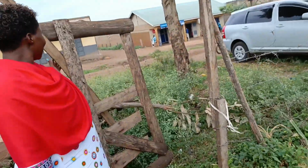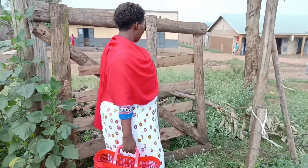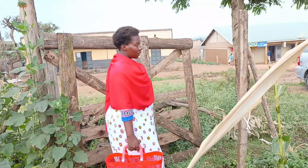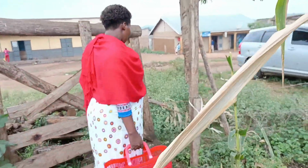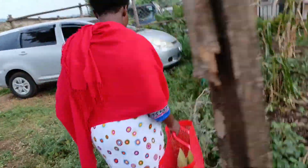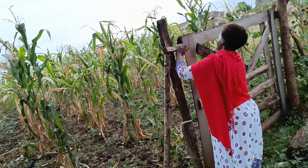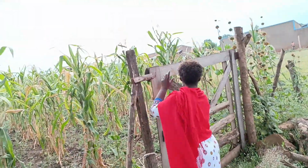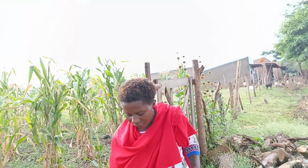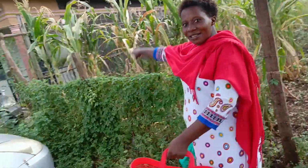This is the small gate. We close the place to stop the goats from entering. Goats, cows. So we're going to lock it again after going out. So this is the small gate. You can see the community. We have many goats here. We have many goats and cows. That one is my home.